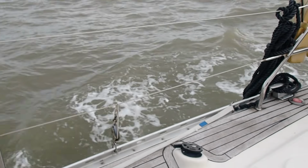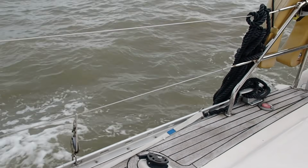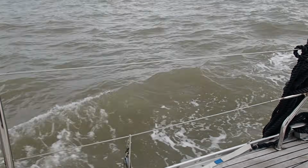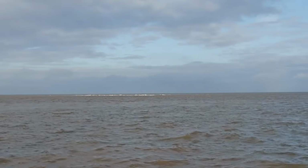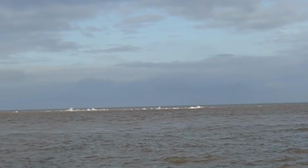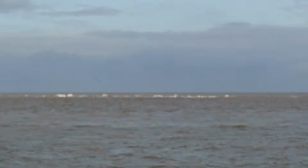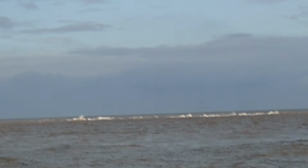I don't know if you can tell, but the water around here has gone a bit brown. It reminds me of the Bristol Channel. Really brown compared to what we've been sailing in. I don't know if you can see this, but the water is breaking like crazy on the bank as we come by. It's going wild. And this is us in the channel on our way into Lowestoft.